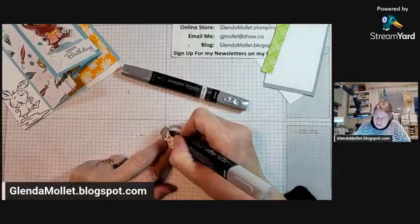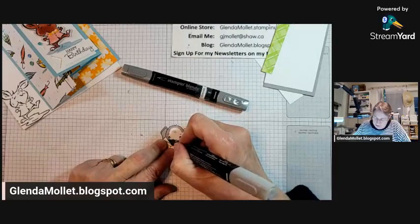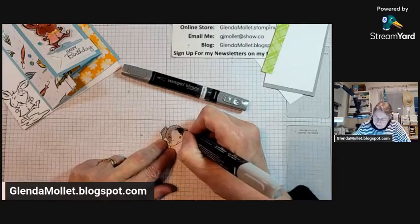Okay, so this is Light Smoky Slate, and I'm applying it in a circular motion because that gets lots of ink on there, and then you won't have any coloring lines.